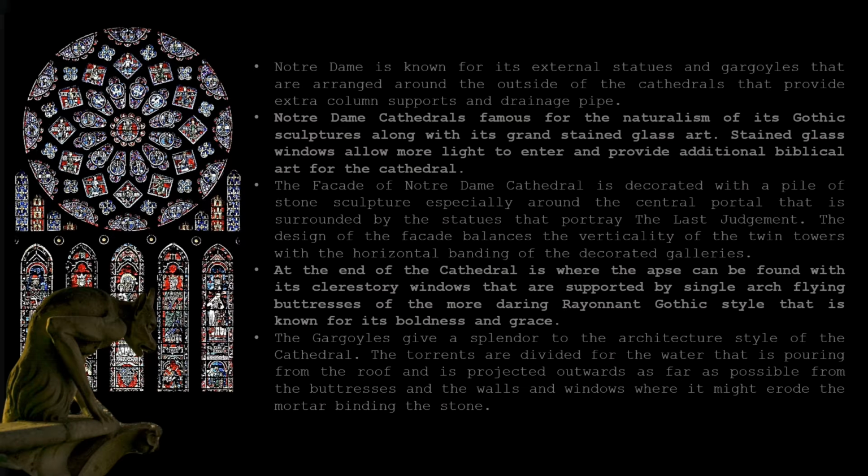The design of the facade balances the verticality of the twin towers with the horizontal banding of the decorated galleries. At the end of the cathedral is where the apse can be found with its clerestory windows that are supported by single arch flying buttresses of the more daring and regnant Gothic style that is known for its boldness and grace. The gargoyles give a splendor to the architectural style of the cathedral.